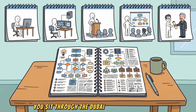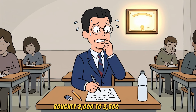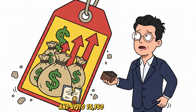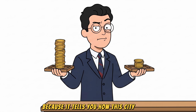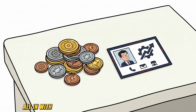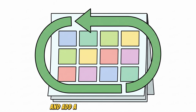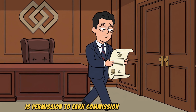You sit through the Dubai Real Estate Institute training, 4 or 5 days, roughly 2,000 to 3,500 dirhams. Then the RERA exam, which costs about 3,200 dirhams if you hold a degree and up to 15,750 if you don't. Read that pricing again, because it tells you how this city thinks. The less educated you are, the more the exam costs. All in, with the card issued through the Track-EC system, budget somewhere between 6,200 and 8,800 dirhams, and add a renewal every 12 months. What you have bought at this tier is permission to earn commission for somebody else.